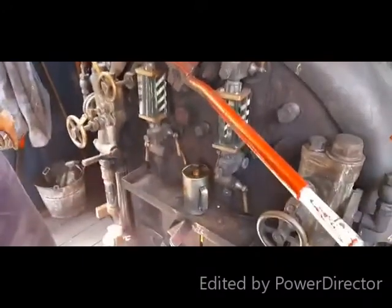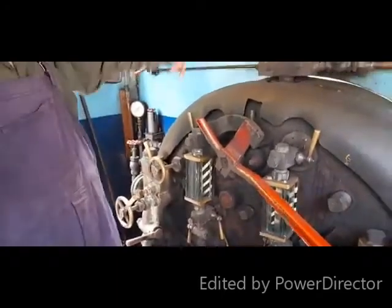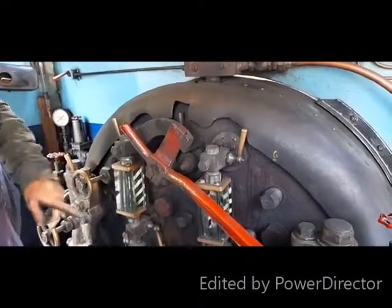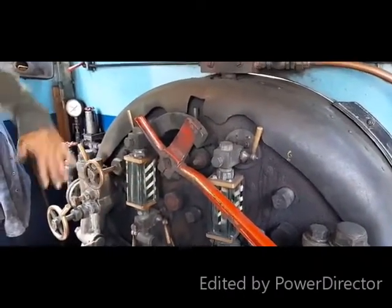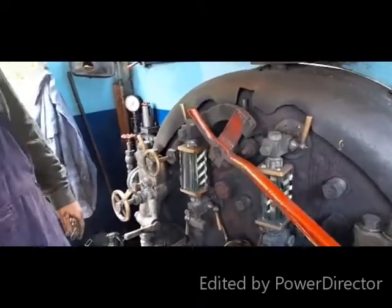I could put a bit of coal on just to keep it going, but at the moment I just want to keep it simmering, because if I put too much coal on now, I'll have loads of pressure and no room to put any more water in, so it'll just blow out the safety valve. And that's not good.